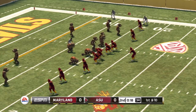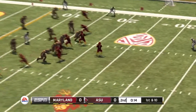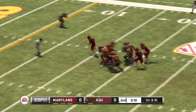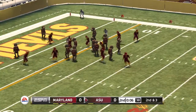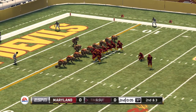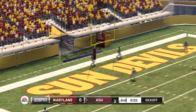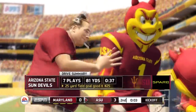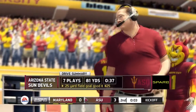First down. And they've got the dime package in there to try and deal with this five receiver look. Now he tries to buy some time. Brought down around the 8-yard line. They're calling an audible. Arizona State's out of timeouts. It's the ninth play of the drive. It's up, and it sails through the uprights. Even though they gave up a field goal here, that defense is feeling pretty good about themselves right now. It could have just as easily been a touchdown.